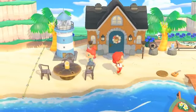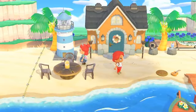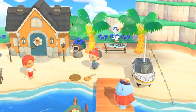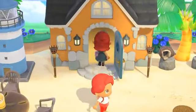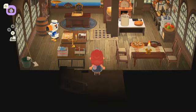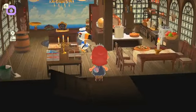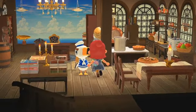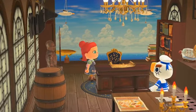The outside definitely has a stranded feel. Let's check out the inside. Gulliver like teleported up in here. Okay, so it's set up. He has, it looks kind of like a captain's office back here. There's a neat custom design on the chair.